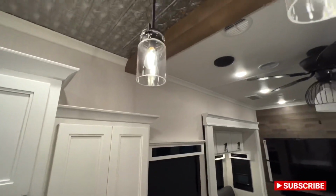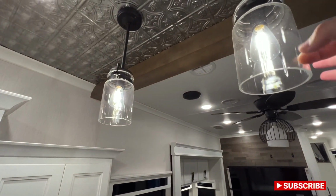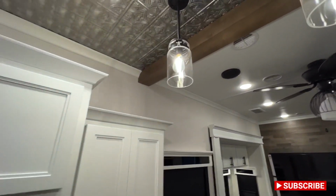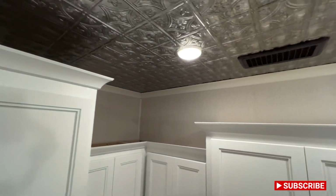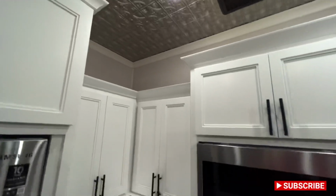Up here up top, you have your residential bulbs. This is all going to be glass. Notice you got a little bit of counter space there in between the ceiling. Or, I don't know if you call that a counter space, but you got a shelf up there, basically.